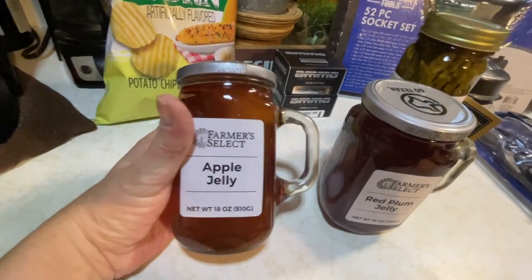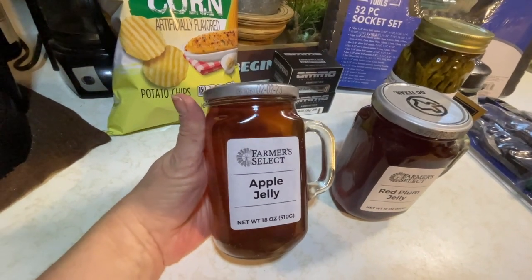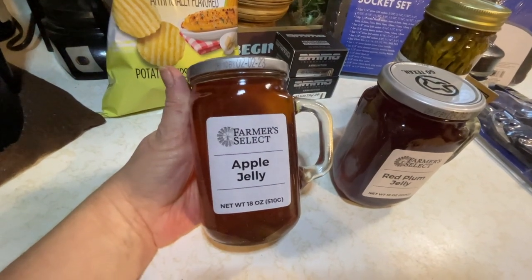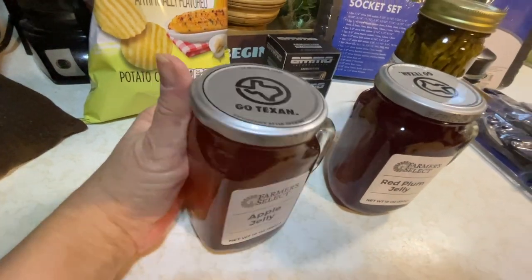But we also got an apple jelly. This is Chase's favorite. And I just told him the other day, oh, I'll have to get you some apple jelly if I think about it. Well, there it was, $1.99 for this 18 ounce jar. So I grabbed it. That's everything we got.